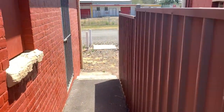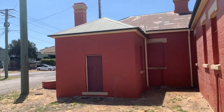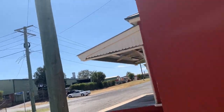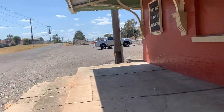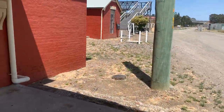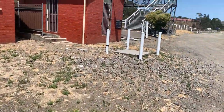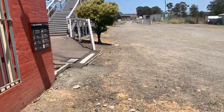Another exit out of the platform. I believe that is the toilet in there. This looks like an old station entrance building. Yes, this is where it says ticket sales on platform. I'll take a photo of that. There's your bridge to go to platform 2. Platform 1 seems to look a bit longer than platform 2.